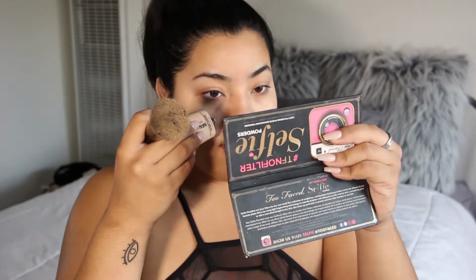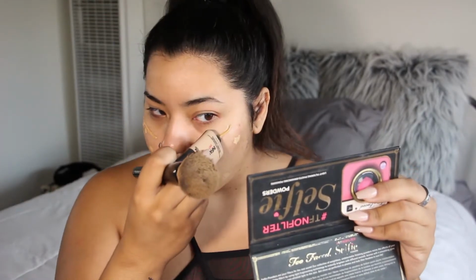I'm using my L'Oreal Paris Infallible Pro Matte 24-hour foundation. Love this stuff. It runs about $12 at the drugstore here in California. I don't know about where you are watching from. And I am in the shade Caramel Beige. I really love this product. It's full coverage, and I like the packaging. I like the bottle it's in, and I usually just smear that like so on my face.